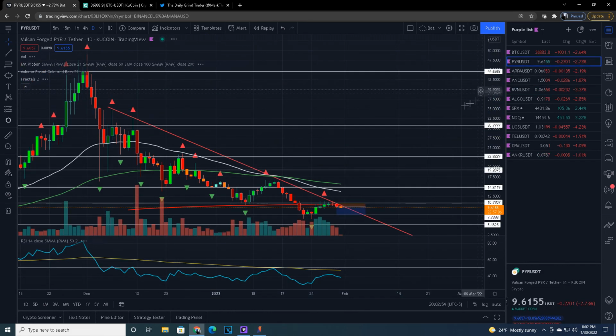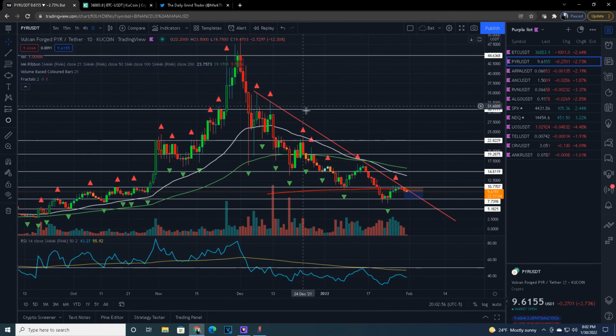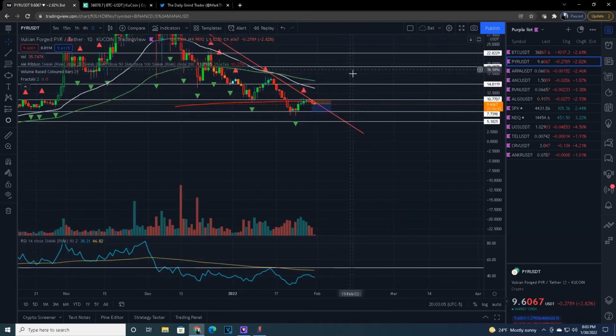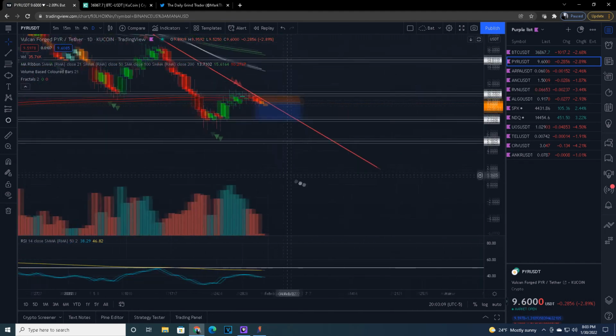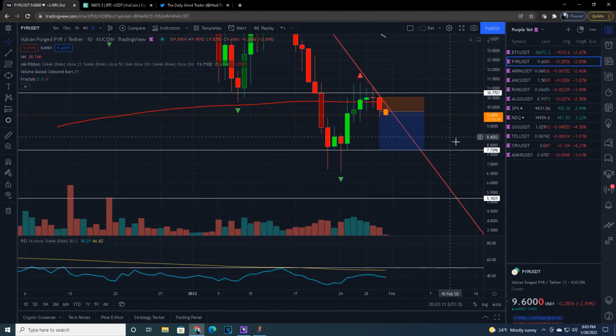I mean, we can look at all these times where we reject off, and it comes down, and it takes a while to get back to it, and we reject off, and it comes back, and we reject off again. As long as the trend holds, you don't want to make the trade as soon as you see the trend line get touched, because you want to make sure that the trend line holds and rejects price away from it. You need to get that confirmation of a rejection off the trend line.